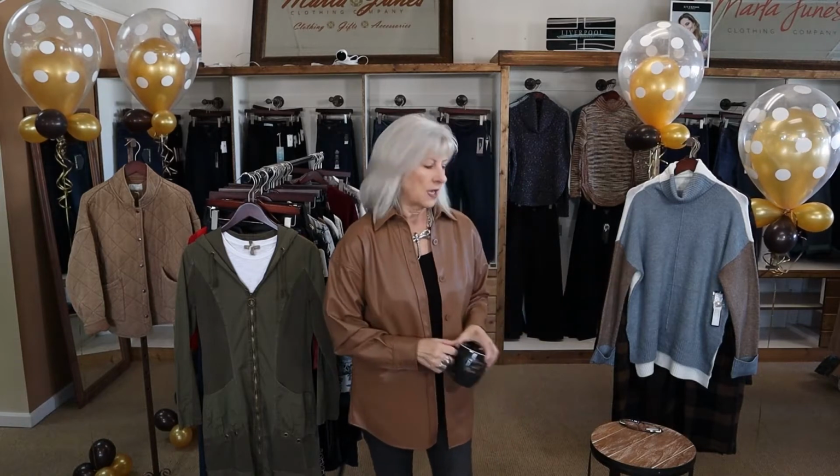So today I'm going to show you some outfit inspirations of things we have right here at Marla June's. Remember, we carry size extra small up to double XL, about a 2 up to a 16, 18 that we have here at the store, just depending on what we have in at the time. And with Joseph Ripkoff and Frank Lyman, we can order size 2 to 22. So just let me know if there's something you're looking for or if there's something you like. Let me know and I can see if I can get it in your size if I don't have it.